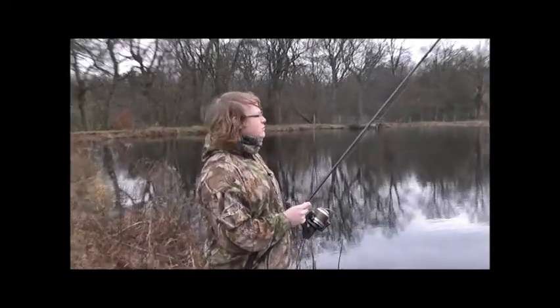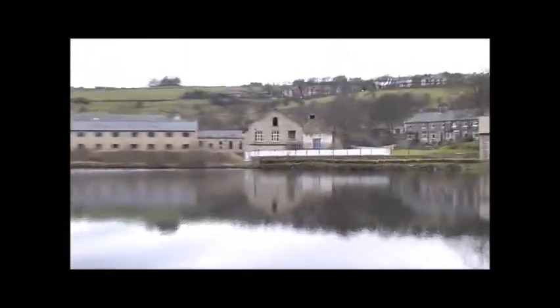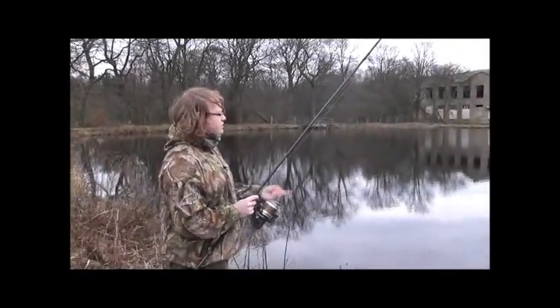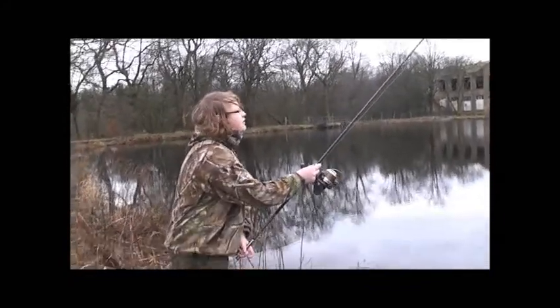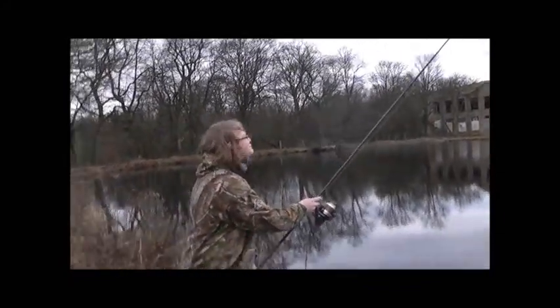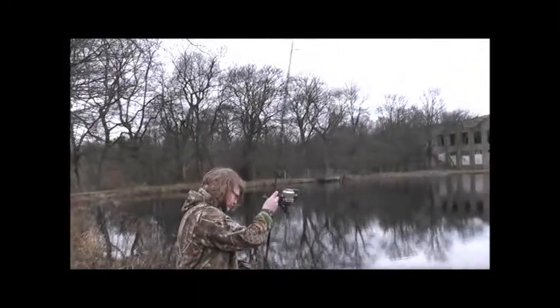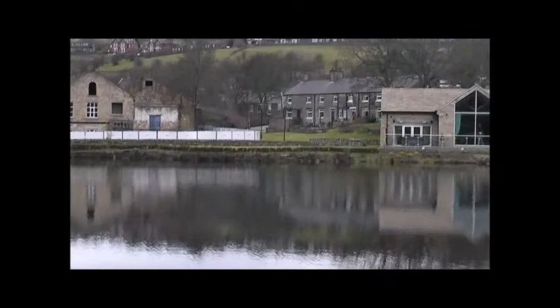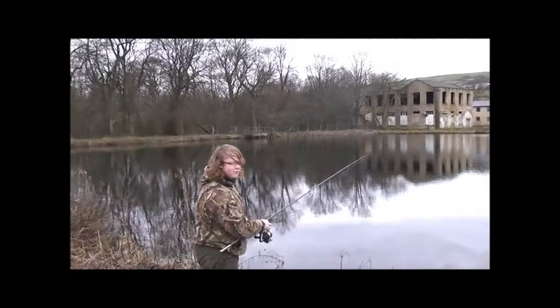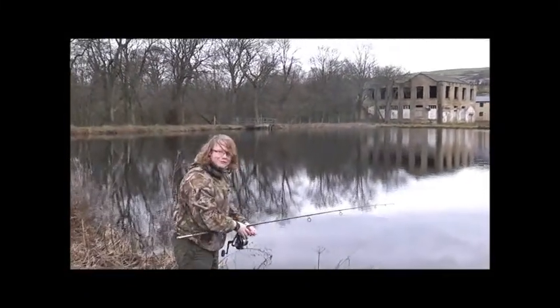So should we bang on? Right, I'm just about to chuck this out to the point where we've had quite a few fish from. It's probably about an 80-yard chuck, which is just about achievable with a 2 ounce lead and 15-pound line and everything. So yeah, we'll give it a go. Hopefully the guy that lives in that house won't be too displeased. Right, hopefully we should be bagging some very soon.